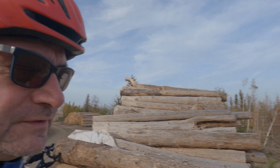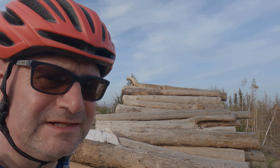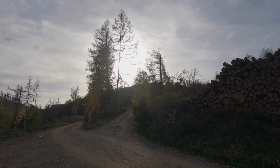If you look closely, you see loads and loads of dead trees. I think I'll have to look it up. That's because of the acidity in this area. Loads of trees have just died. That's of course very bad. That seems to be somewhat mellower. Fingers crossed.